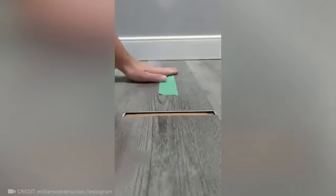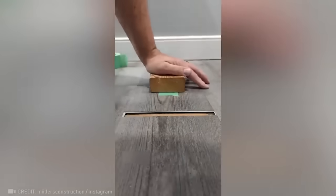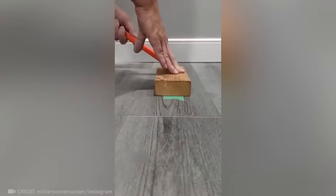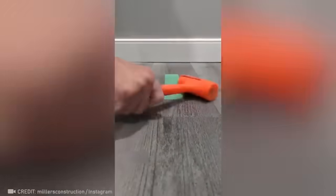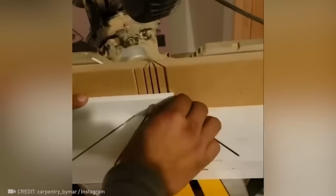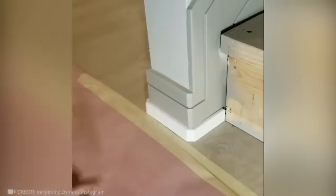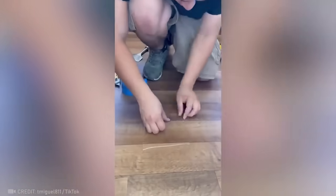With this hack, your floor won't ever budge again. Watch this puzzle transform into an ultra-precise corner of an external plinth. Check out this life hack that can make old linoleum look like new with just a few simple motions.